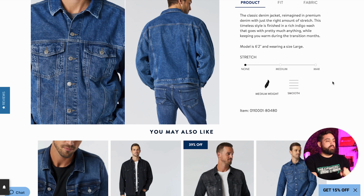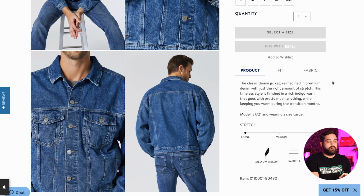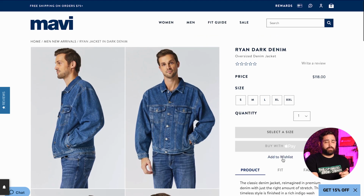So I think that's my one thing from this product page, which I haven't seen a lot of in even all these other product pages here. Having that graphic right there just makes it very unique to their store, their brand, and their experience. A couple other things that they're doing really well here: the add to wish list. That's something that almost everyone should have.